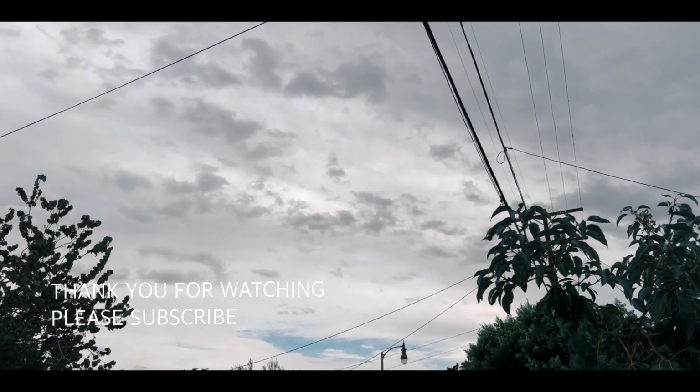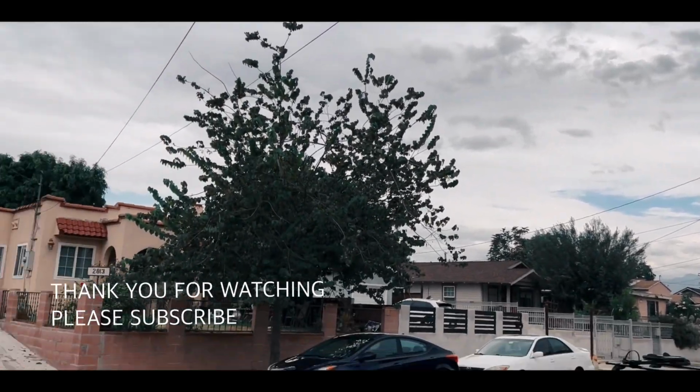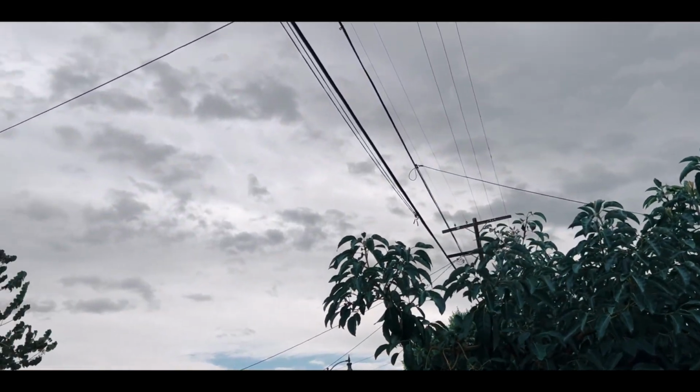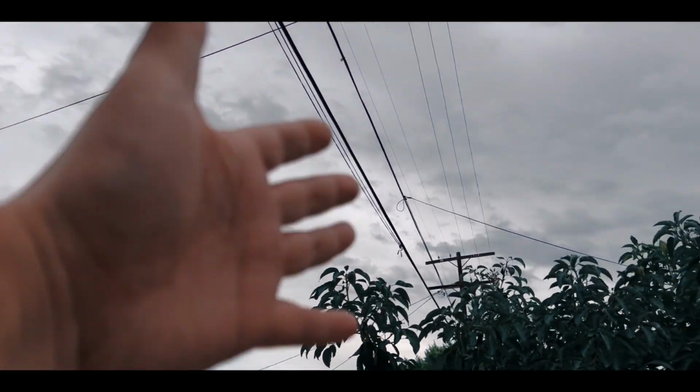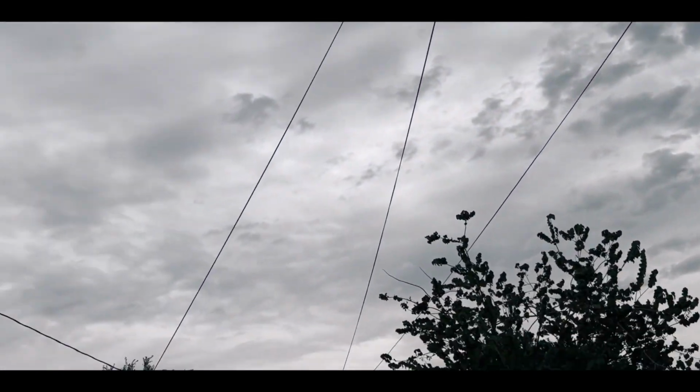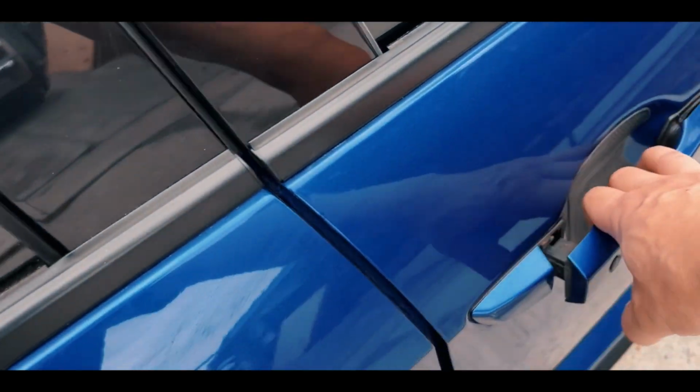That's right, here we go again. Going to a Japanese classic car show today, JDM stuff. Long Beach, California. As you can see, as always, just like last week, it is gloomy and it rained yesterday. Let's head on there now. Let's go.